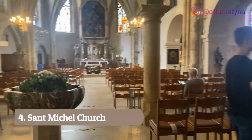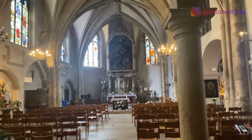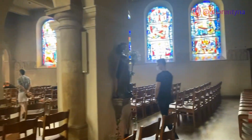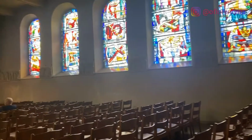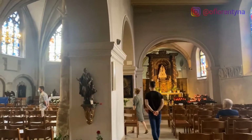We also went to Saint Michel Church, which is just aside from the Casemates du Bock, where we're heading next. I had a chance to go inside the church, and I found it really beautiful, so you should just come in.